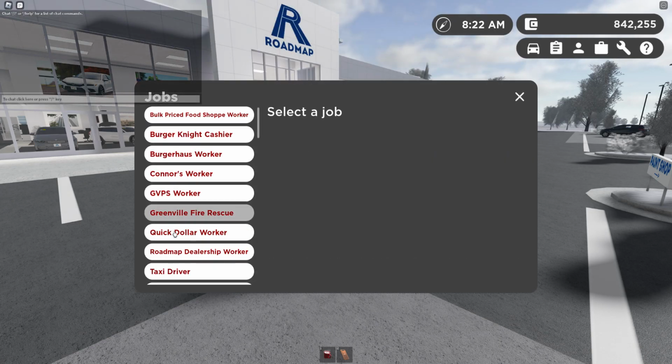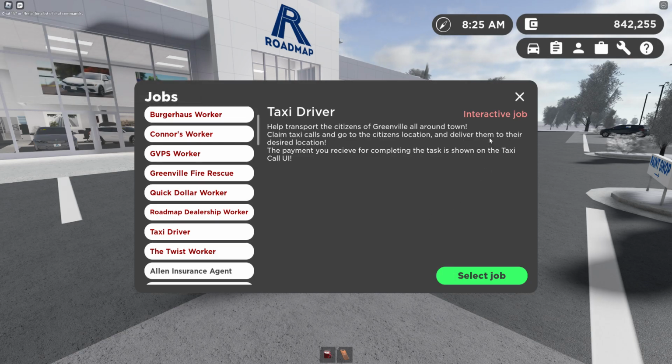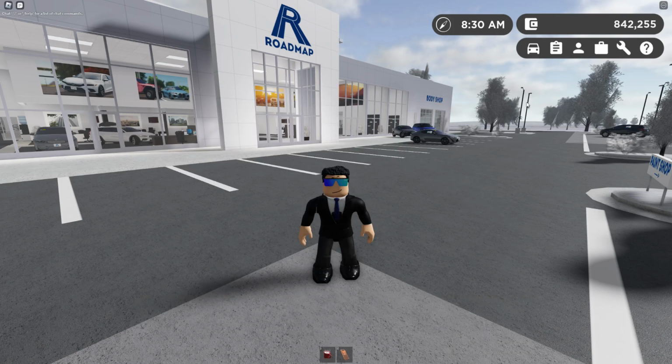Now, when you first select the interactive taxi driver job, you will teleport to the building, but many of these taxi drivers actually don't know where the building is. So I'm first going to be driving you to the building in my personal car, then we're going to select the job, review the cars, and then we're going to be reviewing the building. We will do some taxi runs, show you how you can request a taxi, and then wrap it up. And I'll tell you my favorite car, and whether this is a good job to use. Let's get into it.